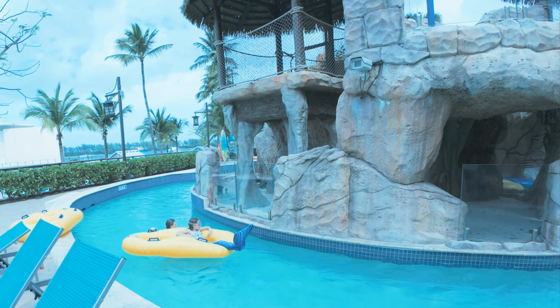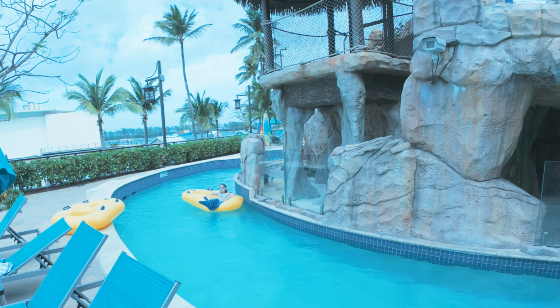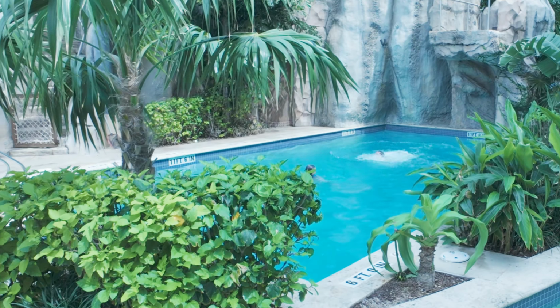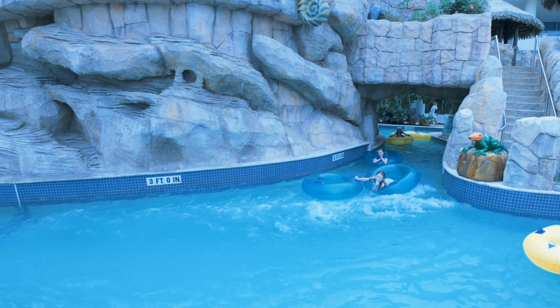I'd be remiss if I didn't mention that you are allowed to have a mermaid tail in the pool at Margaritaville. My daughter was very upset that she could not wear it on the ship. They also have a really cool area you can jump off, 15 feet up, jump down into the pool. My daughter loved that.